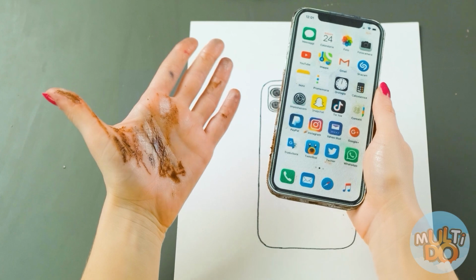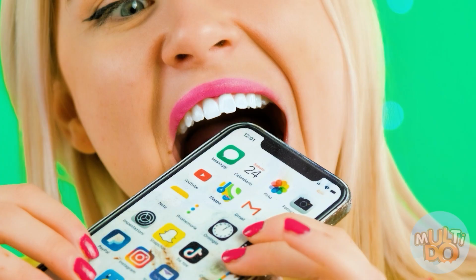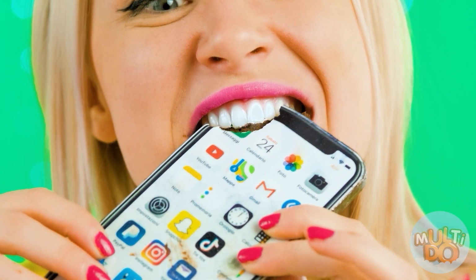At least let us have a look at it. Yeah, right, you're gonna get my screen all dirty. I'm not giving it to you. What the heck is this? I think my phone is melting. Whoa, it's chocolate! Oh, I get it. It's made of chocolate. Good thing she's not upset about it. A chocolate phone is way better than a real one. I get to eat this one.